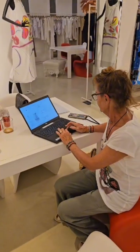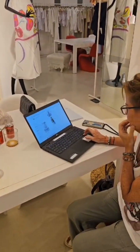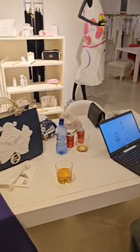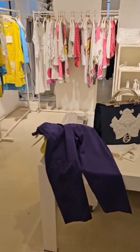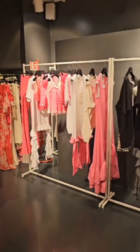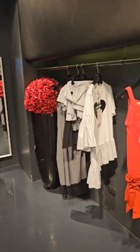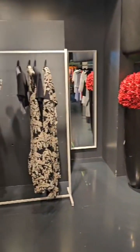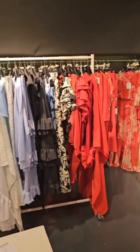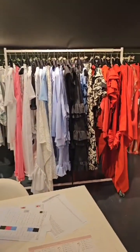Working moments, writing the orders. It's extremely hot here, close to 40 degrees, but we're working. And this is another gorgeous collection which you're gonna have, guys, for the first time. It's couture couture and it's gorgeous. I will not show you more, but it's gorgeous.